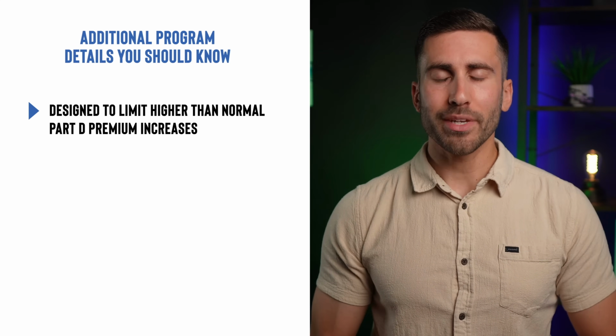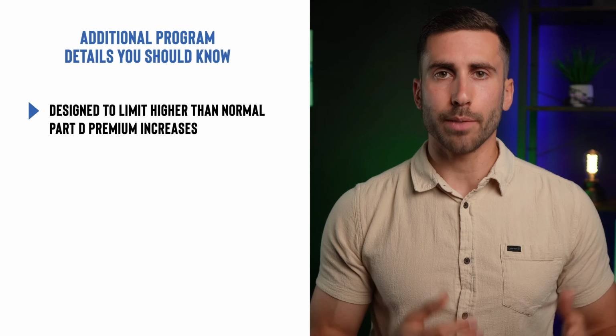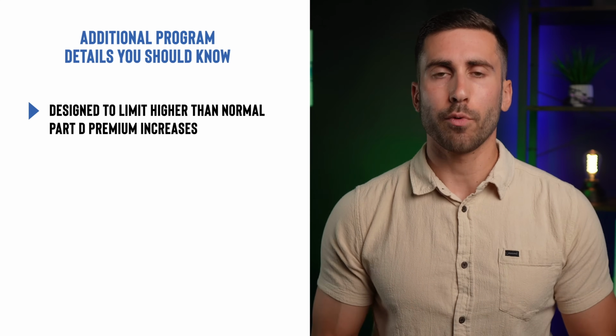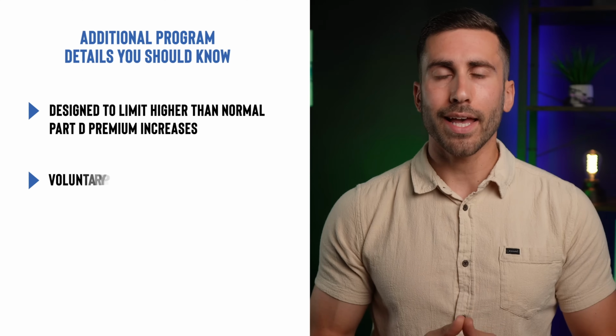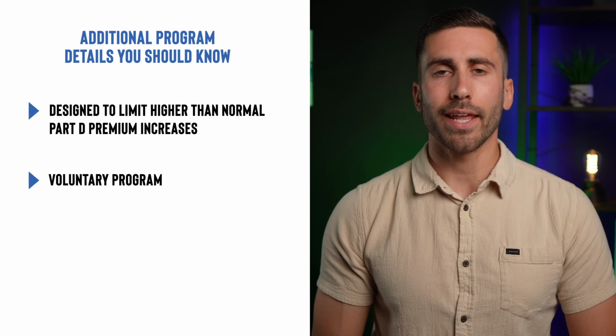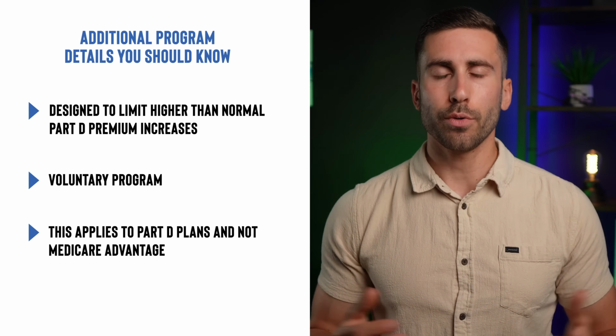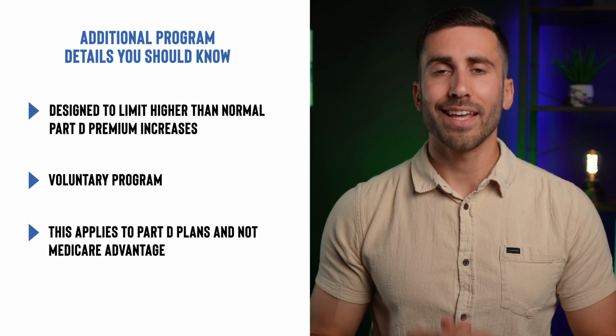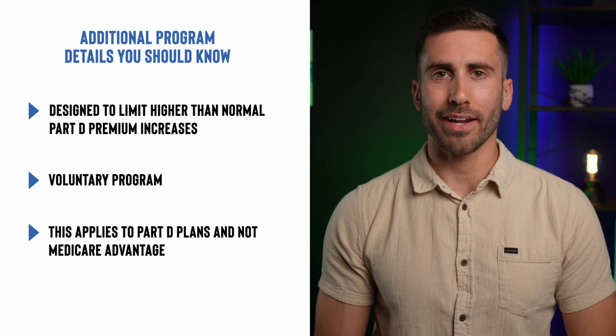First, the new program is designed to help lower Part D premium increases for 2025 and to ensure overall stability within the Part D market. Again, it is a voluntary program and it is available exclusively to insurance companies offering standalone Part D prescription plans. It is not available for Medicare Advantage plans.